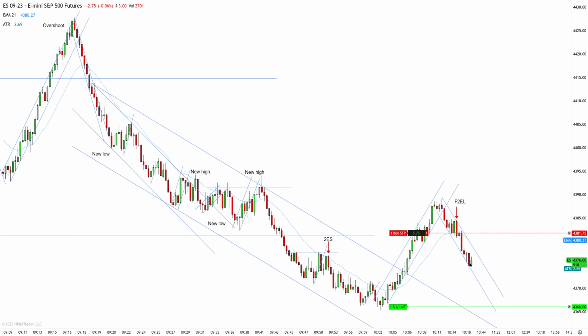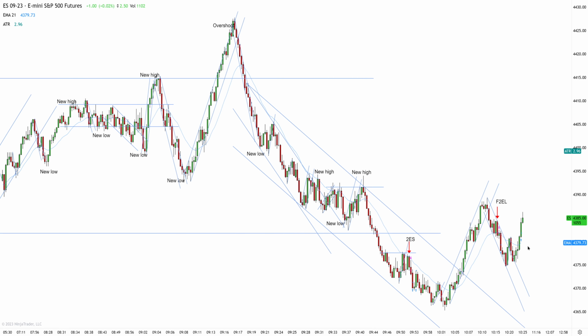So right now, because I expect a new low, I'm going to give the runner a little bit of room, and if we continue working lower, I'm just going to trail it. Alright traders, and our runner got hit at break even. Looks like the price action is already creating the new extreme.